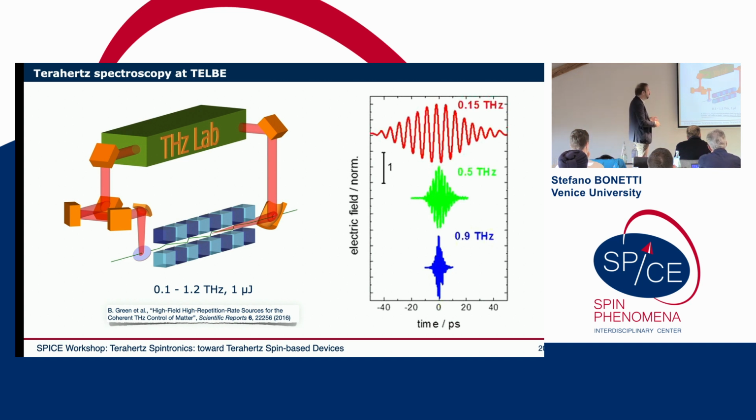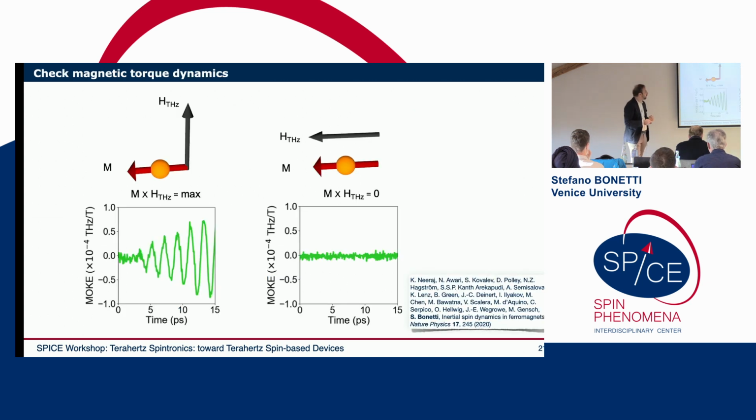And you can see you can tune the frequency. I think they have improved it now, but at the time it was from about 0.1, 0.2 to 1.2 terahertz. And what we did was to try to see if there was this resonance. The first thing we started to do when we put the magnet in was to make sure that we were doing the right experiment, checking that the selection rules were correct. So we put the magnetization and the H terahertz orthogonal to each other to maximize the torque, and we put them parallel to cancel it. And at least the signal scaled as we expected. If these two were perpendicular, there was a larger signal, and if they were parallel, there was nothing. So at least we believed that we were seeing the correct signal.